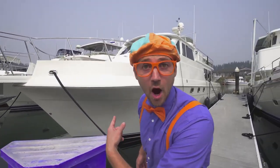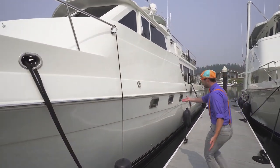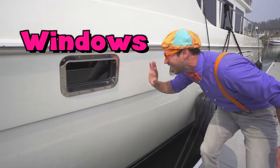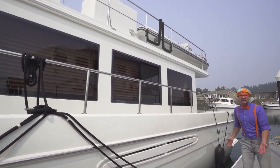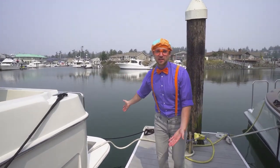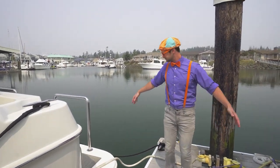Woohoo! Look at how big this boat is. Wow! Jeez, it's so long. Oh, hey, it's so big it even has windows inside. Hello! That's silly. Whoa, look how tall it is. Hey, I have an idea. Why don't I start at the back of the boat and then I'll step it out and count the steps to see how long it is. Ready?